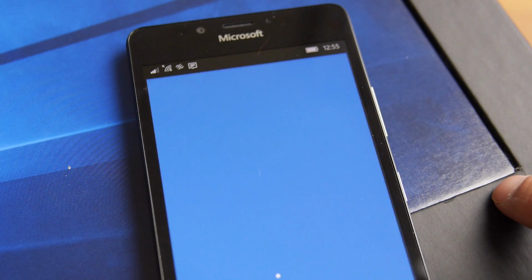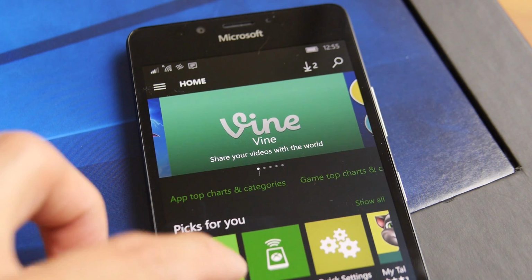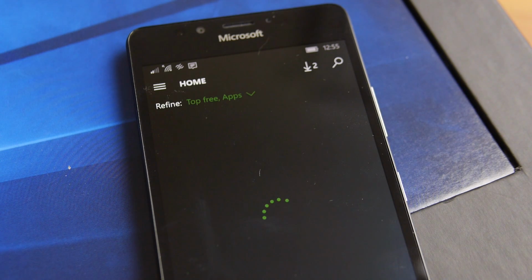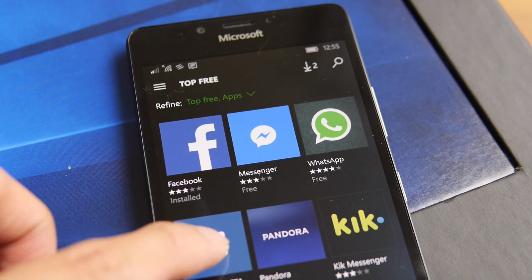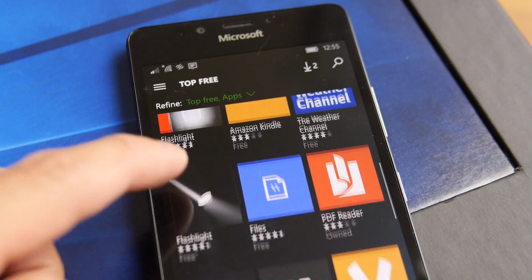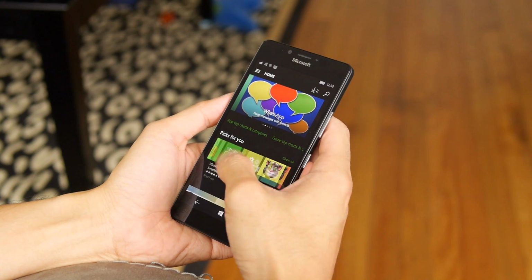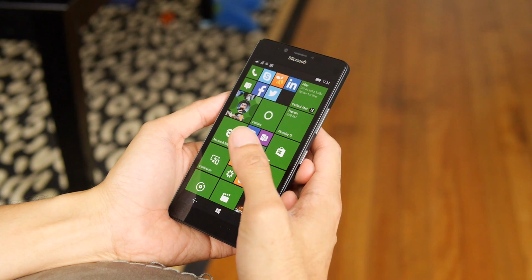Lucky for Windows, the nice thing about it is that they've greatly improved their apps ecosystem. So now if you go to the Windows Store, there's a lot of the popular apps at your disposal you could download, which is great because in the past, especially when Windows Phone first came to life, it was really missing those essential core applications that you wanted.